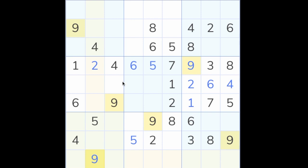Right, and never panic also, if it looks like you can't see anything, don't worry. There are plenty of ways to go forwards at a later stage, so no need to panic when you can't find the numbers.